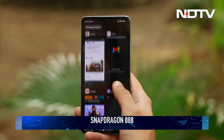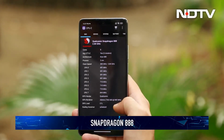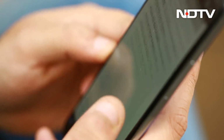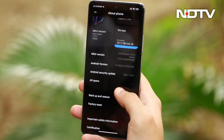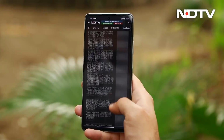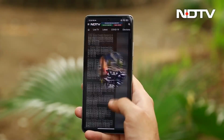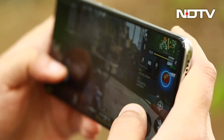Over to the performance, the Snapdragon 888 might not be the absolute latest from Qualcomm, but it still offers blistering speed. That's exactly what you get on Xiaomi 11T Pro. Buyers will have an option of 8GB or 12GB of RAM. We didn't observe any slowdowns in our testing, as expected. Moreover, the phone kept up with high-end games without any frame drops or throttling either.